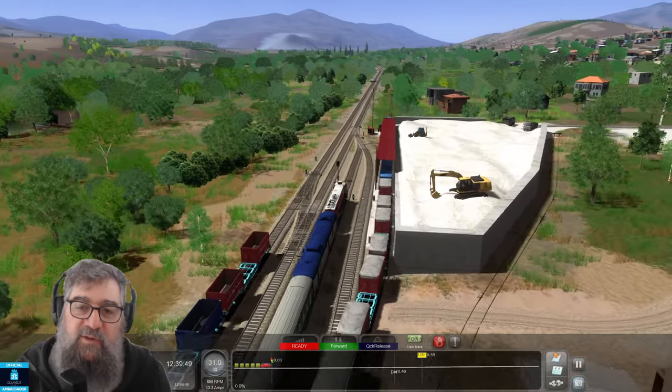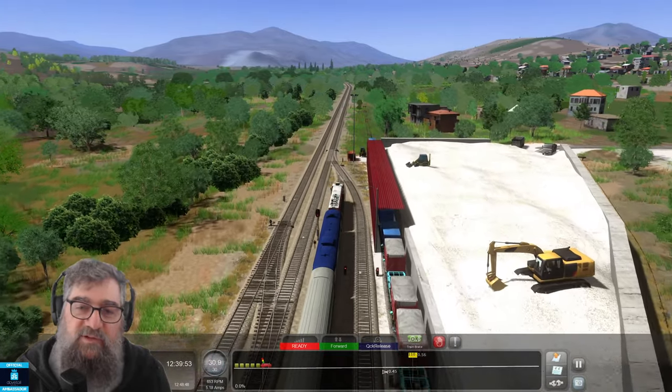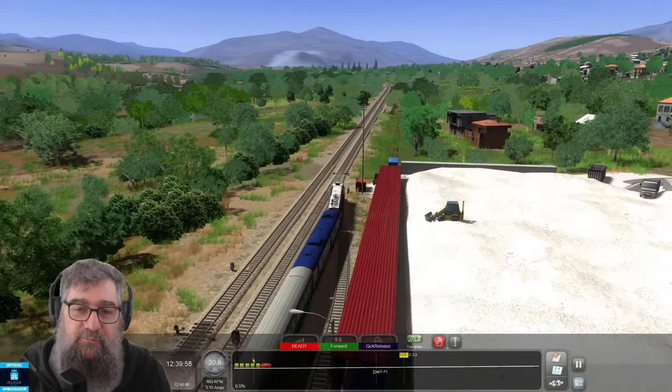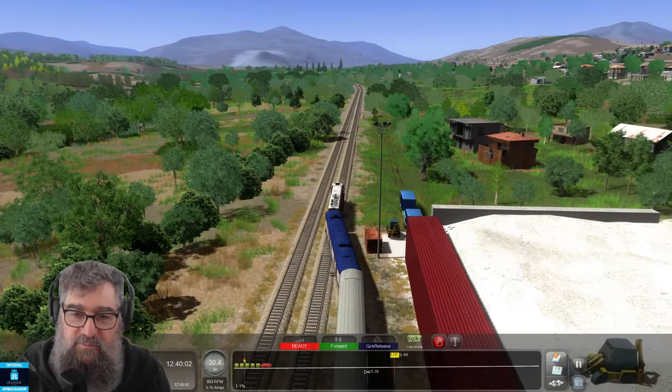Who else has noticed that people with excavators just seem to love making a pile expressly for the purpose of putting their excavator on top of it? It just seems to be what they do. That's okay.